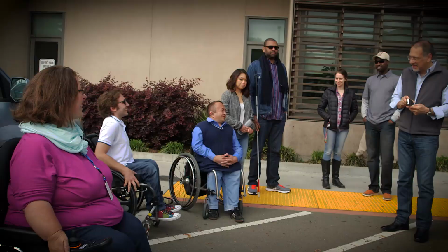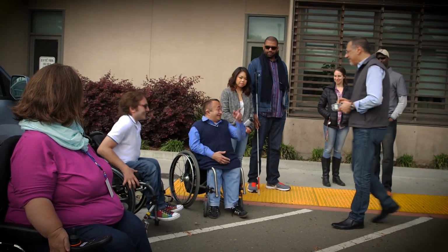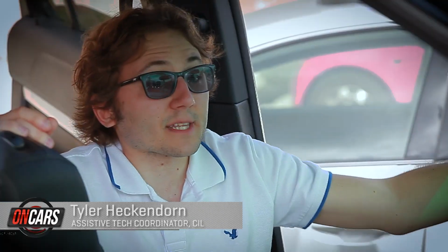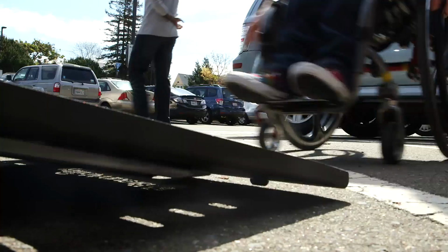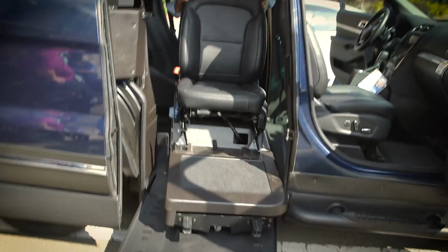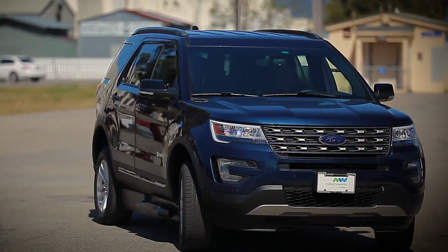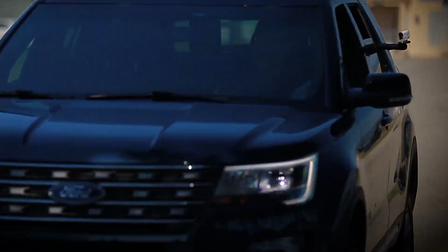Now, I'm no expert on accessible vehicles, but I know who is: the team at the Center for Independent Living in Berkeley. This would be a wonderful alternative for people who just say, I really just don't want a van. I had them come out and take a look at the MXV with me. It's kind of cool that it rolls out. I think style points count for everybody.